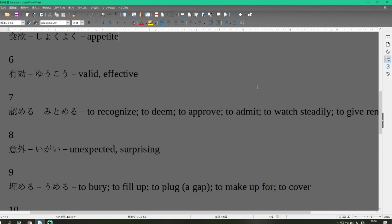Number six is yuko. Yu on the left side is to have or to exist. Ko on the right side is effectiveness. So having effectiveness is valid or effective. Yuko is having effectiveness or being effective. Yuko is having effectiveness, or valid and effective.